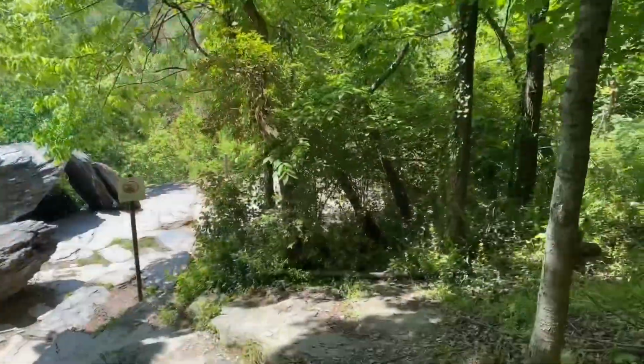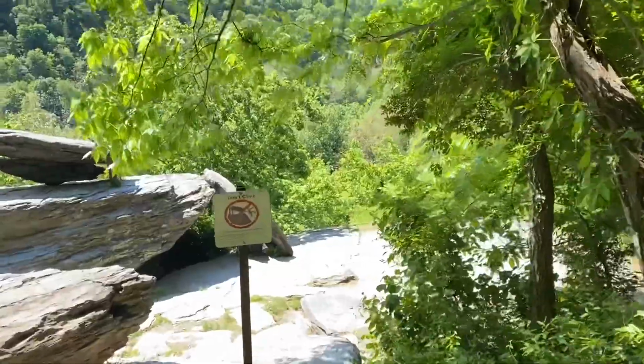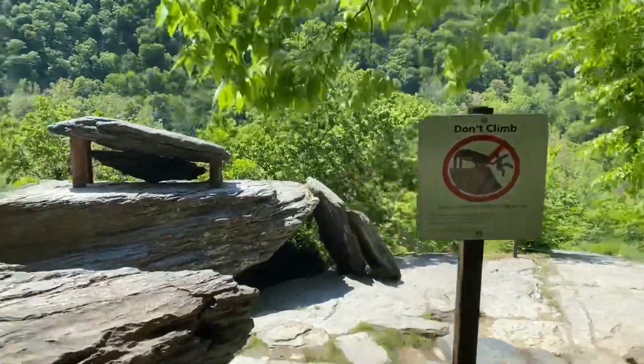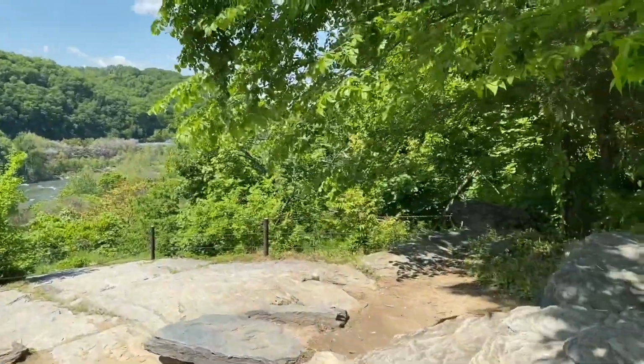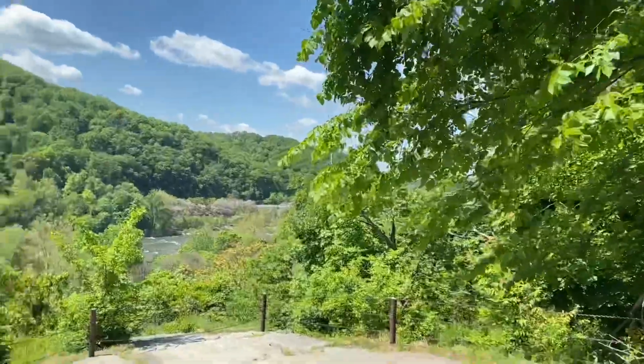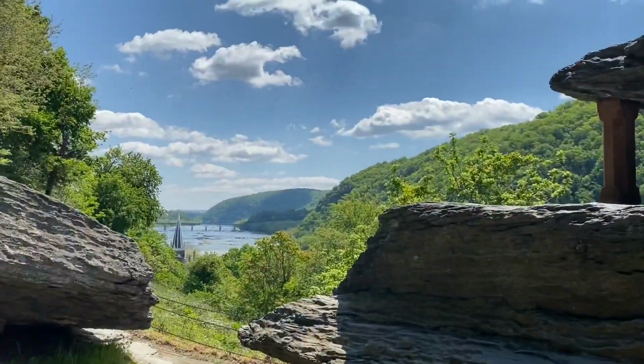Just left the ATC museum at Harpers Ferry, and I'm hiking down toward the Potomac. Let's check this out. Wow. That's Harpers Ferry.